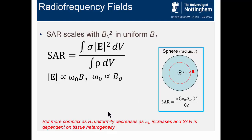More importantly, or equally importantly, as you go to a higher field, then as the RF frequency increases, the RF wavelength decreases, and you end up with a situation where you get significantly spatially varying fields inside tissue and similar spatial variation of the deposited power.